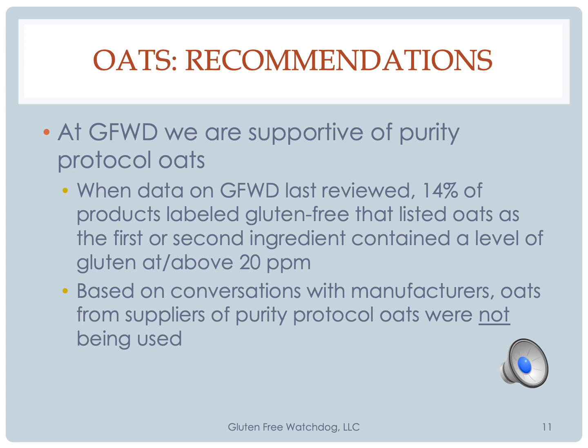At Gluten-Free Watchdog, we remain supportive of the use of purity protocol oats by folks with celiac disease and other gluten-related disorders. Generally speaking, we are not supportive of the use of sorted oats, those oats that undergo a sorting process to remove errant grain at the back end of production.